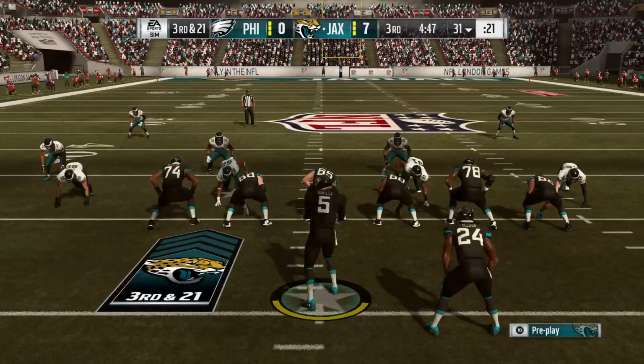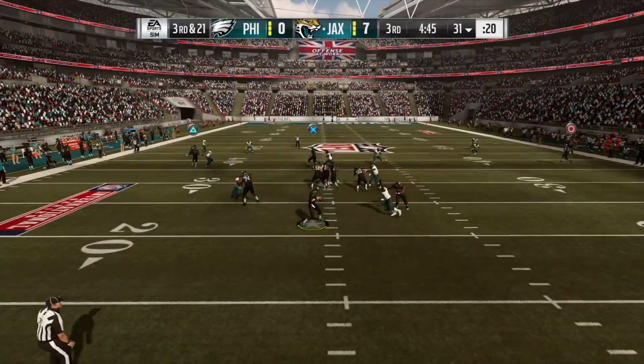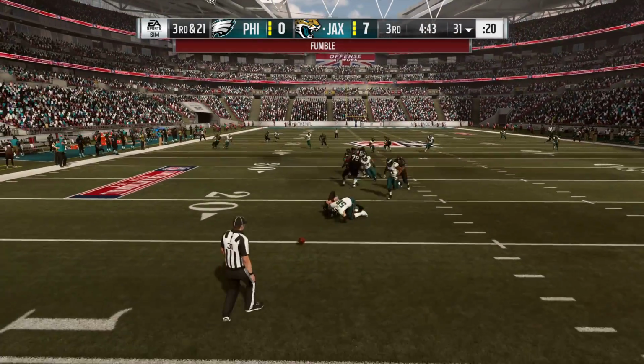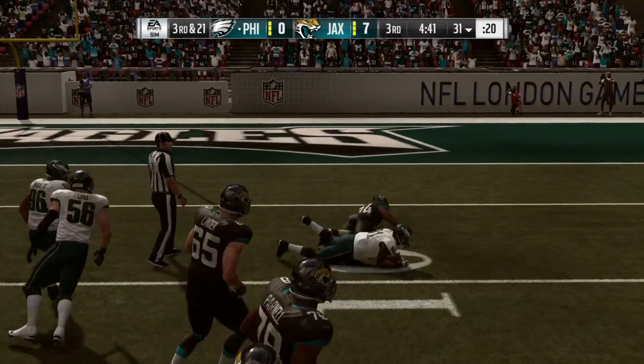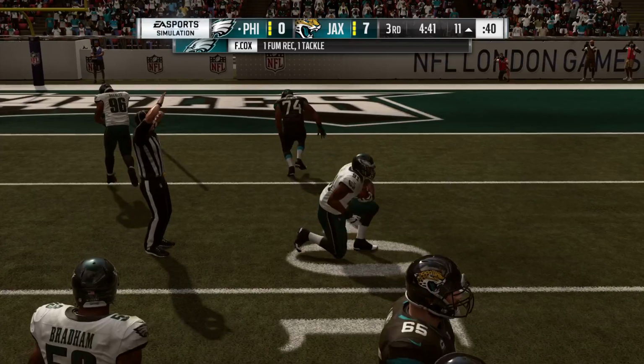Hey, you're one to the good. Go ahead and try the pressure advantage. Looking to throw. Nowhere to go here. He lost the football. Then he will bring it back to about the 11-yard line.